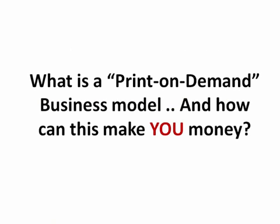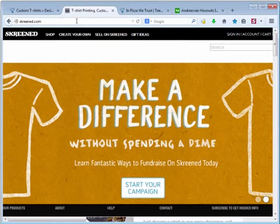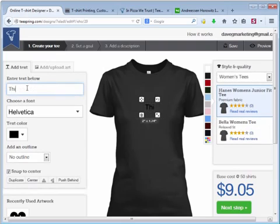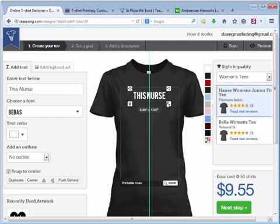So what exactly is a print-on-demand business model, and more importantly, how can this make you money? This new concept is done by using websites like Teespring.com as well as another website like Screened.com. These websites allow anybody with just an email address to sign up for free and create your very first t-shirt design using their built-in designer. With just a few clicks of your mouse, you can actually create a t-shirt really fast by using their built-in editor tool. They have all sorts of stuff like a text tool.